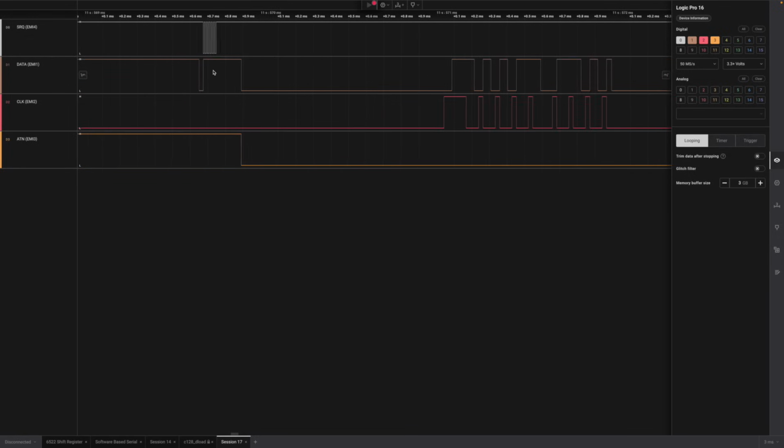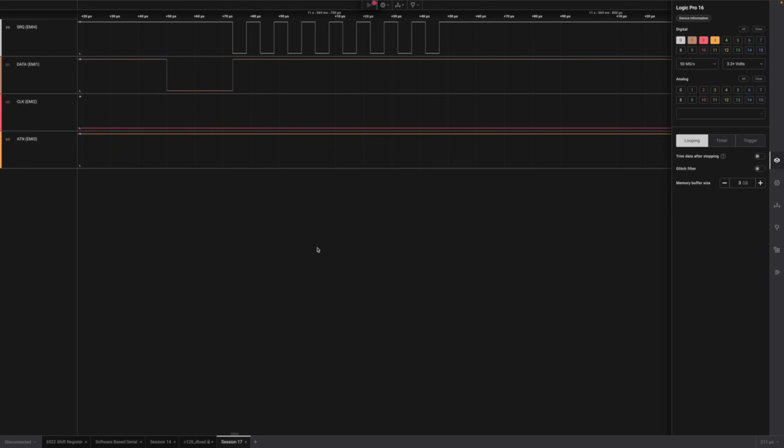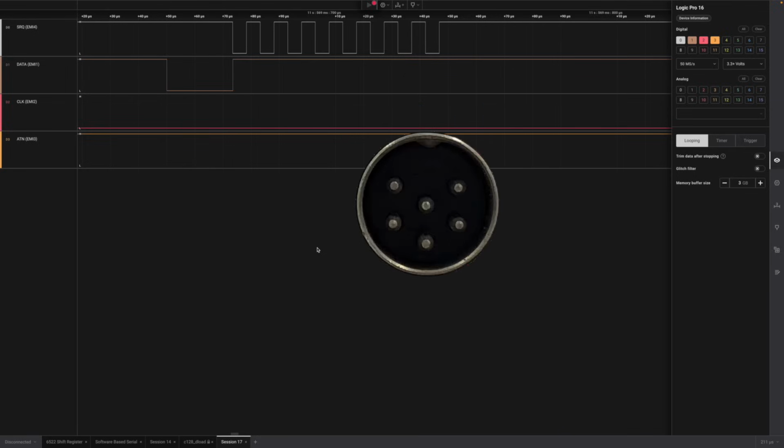Over here on the left, however, is the first sign that something is different with the C128 and 1571. The first thing you'll notice is there's a signal on the service request line. The service request line wasn't used on the VIC-20 and C64. If you look at Commodore serial cables, they were the same for every computer that supports Commodore serial protocol, from the VIC-20 through the C128.